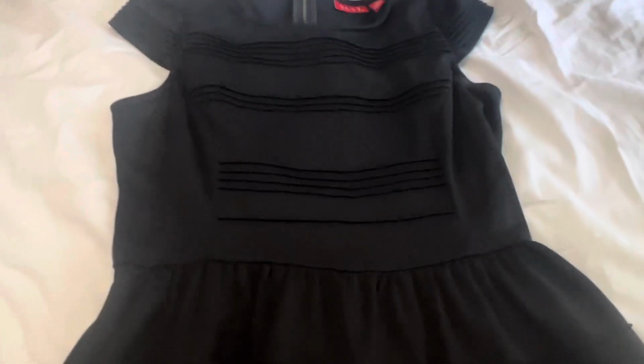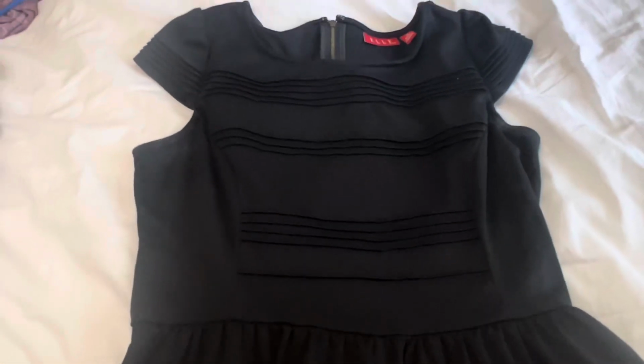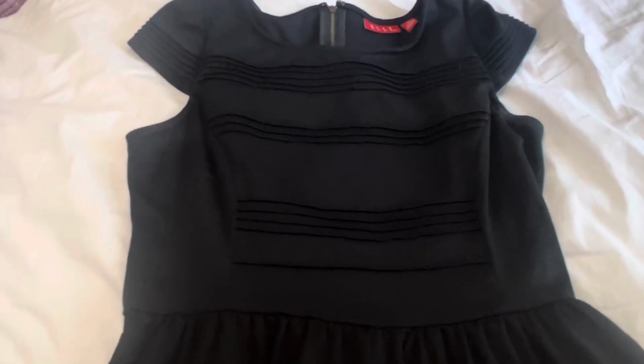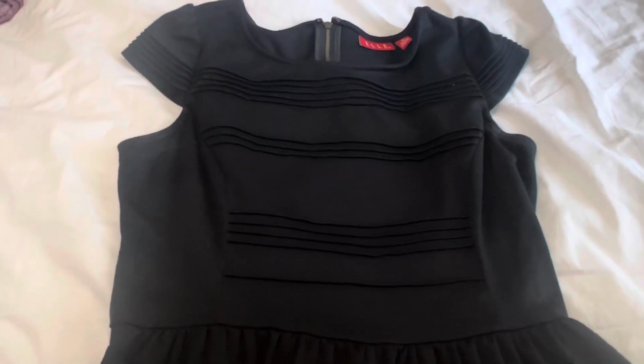It could easily be worn during the summertime because it does have kind of like cap sleeves, but it would also be appropriate to wear during the wintertime or fall with a jacket.